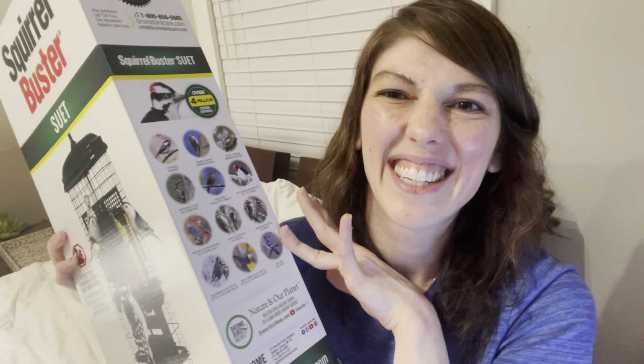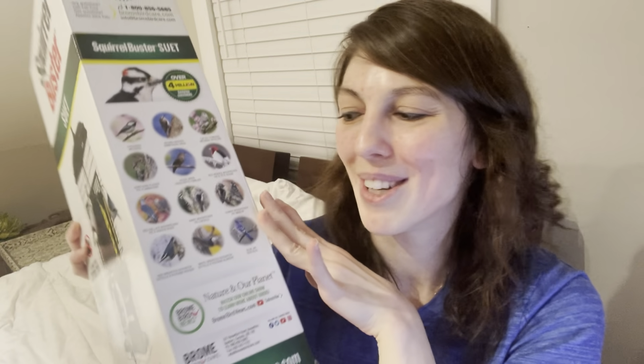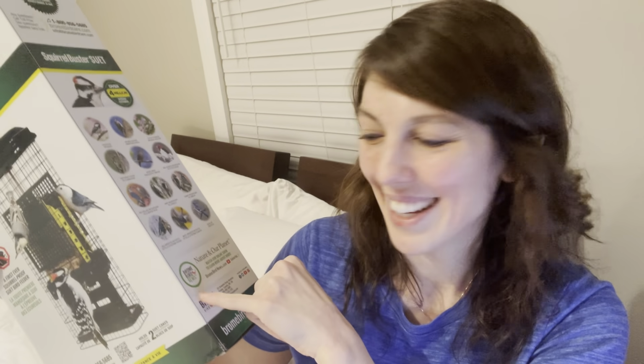And actually, I have watched some of the videos on the BROME Bird Care YouTube channel, because I watched one of the videos on this SquirrelBuster Suet bird feeder before I purchased it, because I kind of wanted to see it in action, you know, with some birds coming up to it. So I went to their YouTube channel and I've watched some of their videos, okay? Because I haven't watched any birds at my house yet.